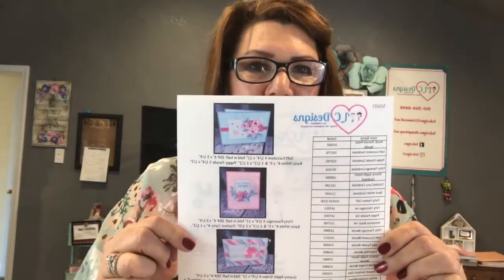My project sheet for today has uploaded, so you should be able to access it. Today I'm just going to do 3 cards. I'm going to simplify my Workshop Wednesday because I have 2 doctor's appointments a week, and it's just getting to be a lot to try and create 3 projects and do everything that goes with it.